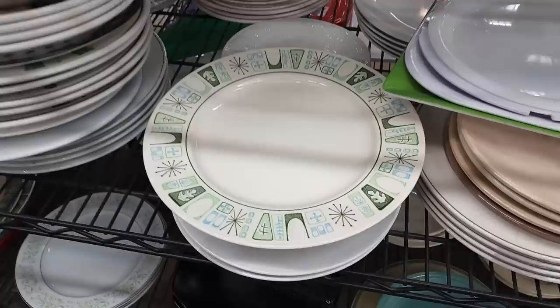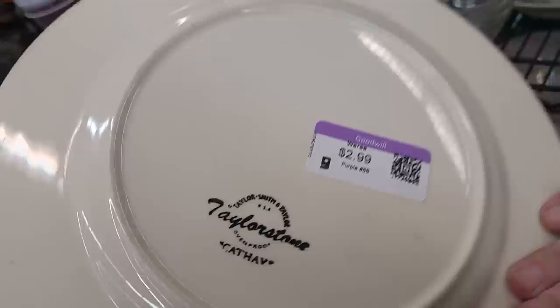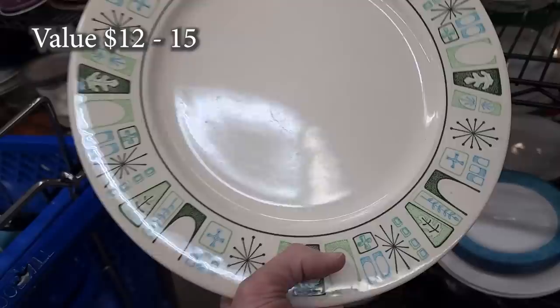This is a very mid-century looking pattern. Look at that. I mean, it's got some pretty deep crazing. But what I'm thinking of doing is, it's Taylor Smith Taylor. I'm thinking of getting this for Crystal to use in some of her creations, because this is right up her alley. What is it, $2.99? Yep, we can do that.